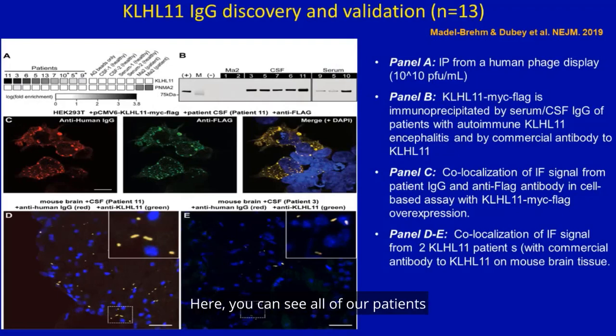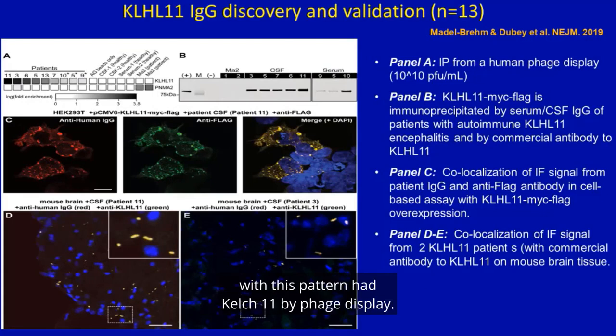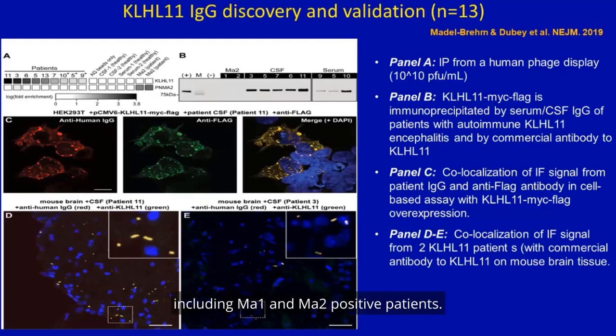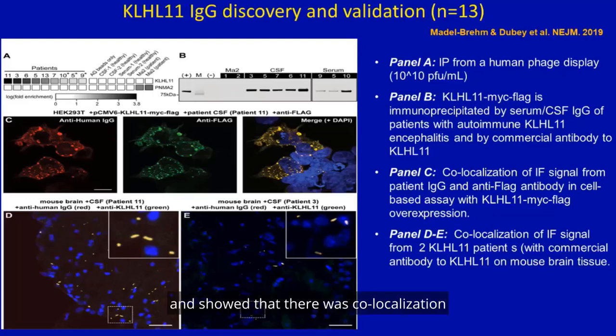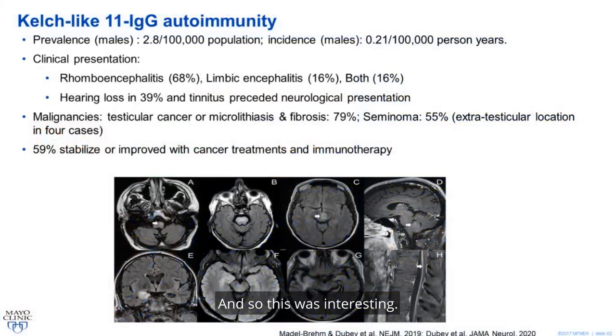Here you can see all of our patients with this pattern had Kelch-11 by phage display. We also looked at other patients with ataxia, including MA1 and MA2 positive patients. They were all negative. We transfected the Kelch-11 target into cells and showed that there was co-localization of the antibody with that target. And so this was interesting. We also looked at the prevalence and found that Kelch-11 in the Olmsted County population was actually quite high. In fact, it is one of the more common paraneoplastic neurologic disorders, completely missed up until now.